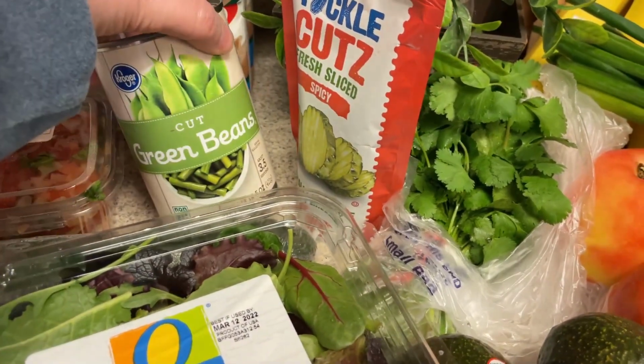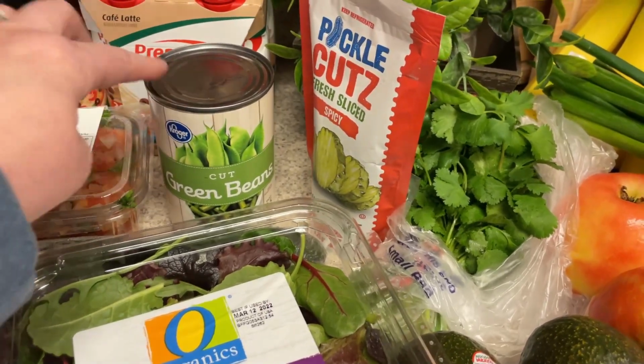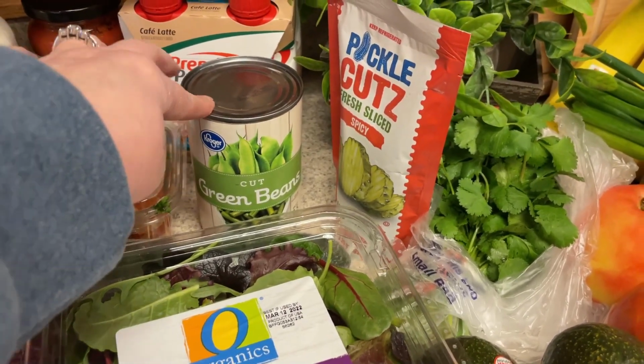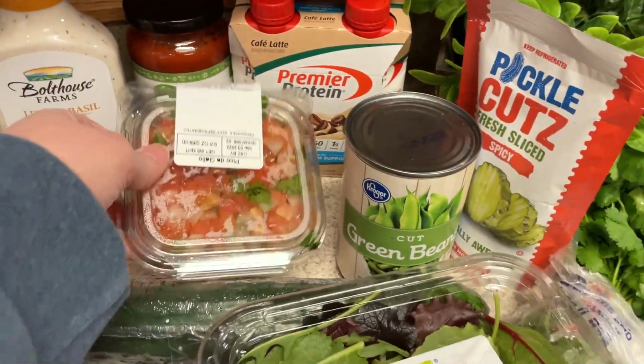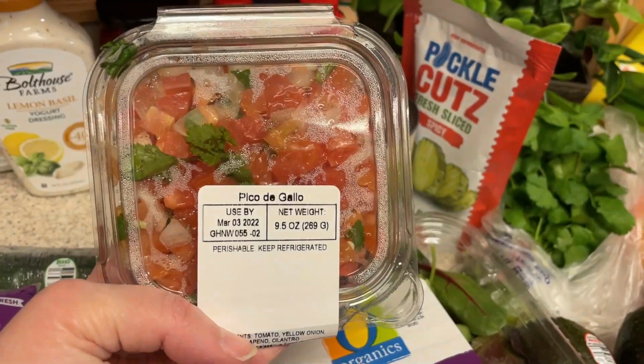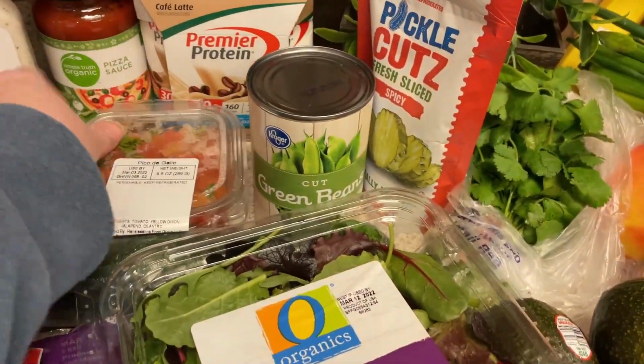I did pick up 1 can of green beans. This will go in my chicken fried cauliflower rice. I like to put this in there along with peas and carrots, which you'll see that I did pick up as well. And then lastly in the produce section, I did pick up some pico de gallo to go with the low carb taco casserole and those Mexican pizzas.